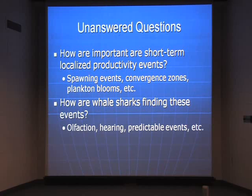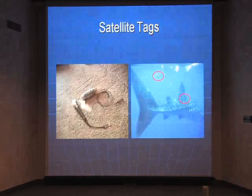But despite this work, there are still some really important questions that remain unanswered. We have no idea how important these sort of localized events are, or how frequently they might occur. And then we have no idea why or how whale sharks know to go, how hundreds of animals know to show up at this 1 mile square location. It could be sense of smell, could be some sort of auditory cue, chemical cue, or maybe it just happens at a predictable time or predictable conditions year after year. So it's one of the mysteries that scientists all over the world are still trying to figure out.